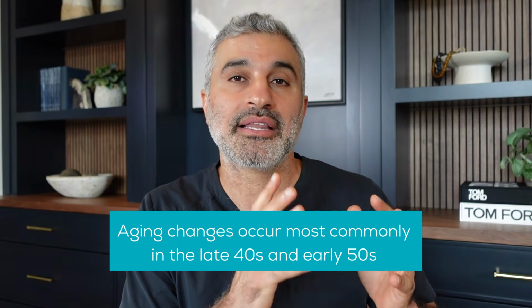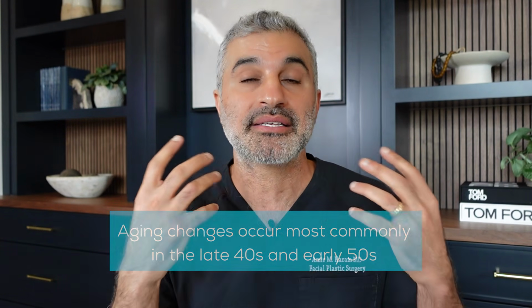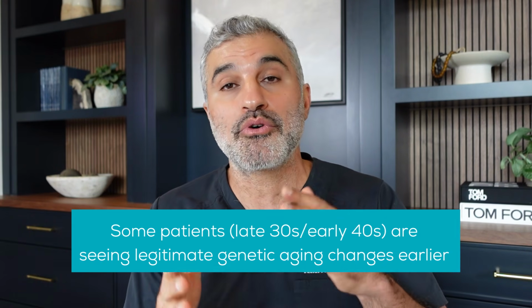So age is most commonly the late 40s, early 50s. That's probably the bulk of our patients, when aging really starts taking place and the alarms go off. But we're seeing younger patients also who are genetically starting to head in that direction. These are the people who, if they do nothing, by the time they're 50, literally look like they're in their 60s. And they're also the people who, if they try to use fillers aggressively when they're in their 40s, are going to look overfilled and really done by the time they get older. So it's very important to understand that age has nothing to do with it.